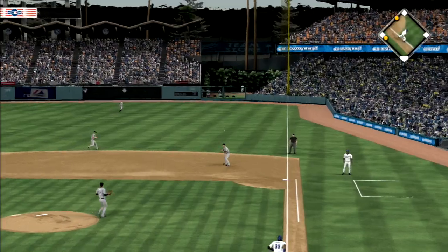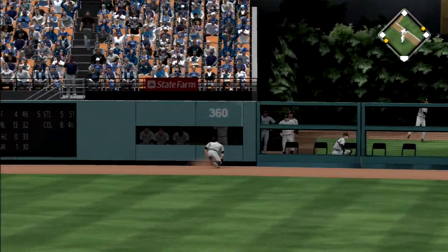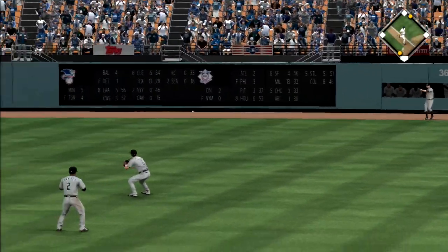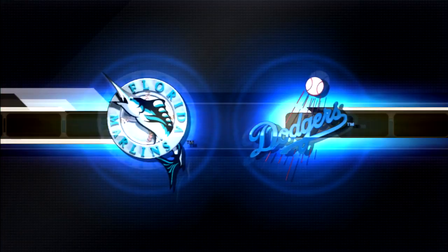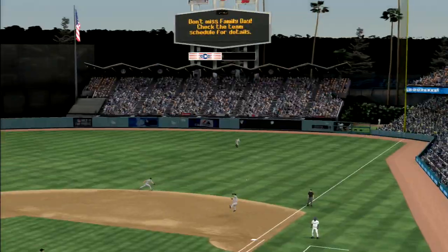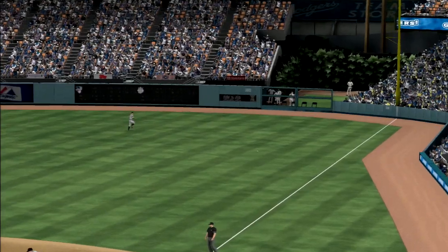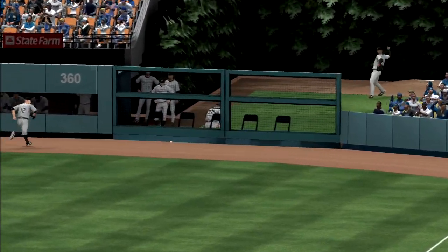Now a ball lined to the right side. That's in there, base hit. And now it'll rattle up against the wall. A run is in. Boy, and the beat goes on here in the early going. They add on to their lead with the double there and make it a 6-run lead now as they're threatening to turn this one into a laugher.